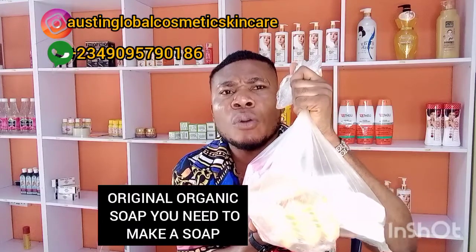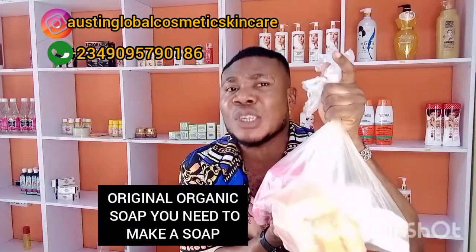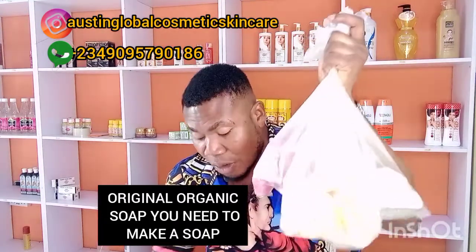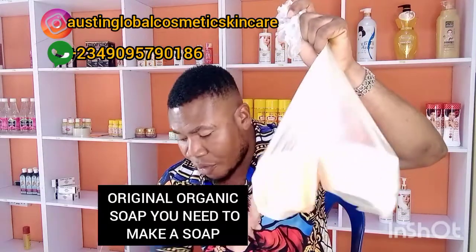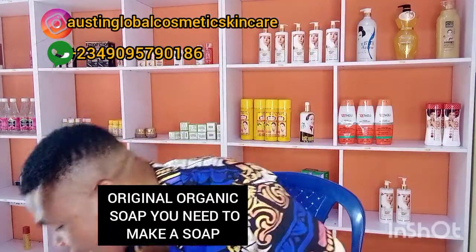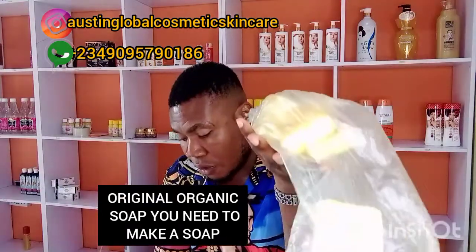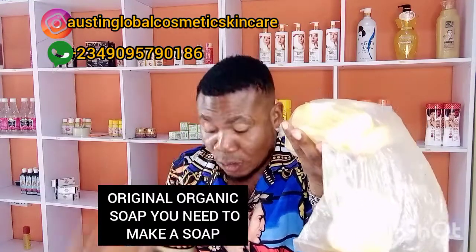So all I will always ask you to do is use it to premix, use it to mix another soap, use it to do something else, because of how effective it is. So we have different colors of it. In a quick one, yes, I still have some other colors I want to show you. All these are still ozones that you can use to make a very good whitening soap.